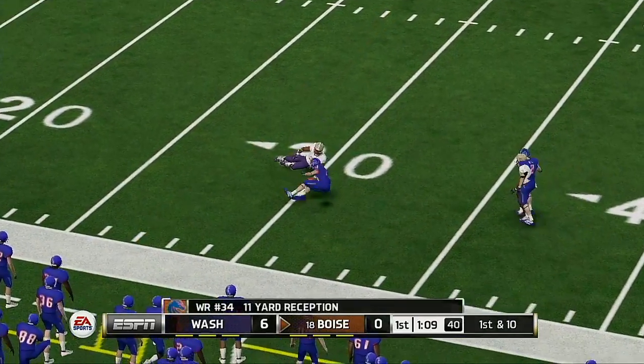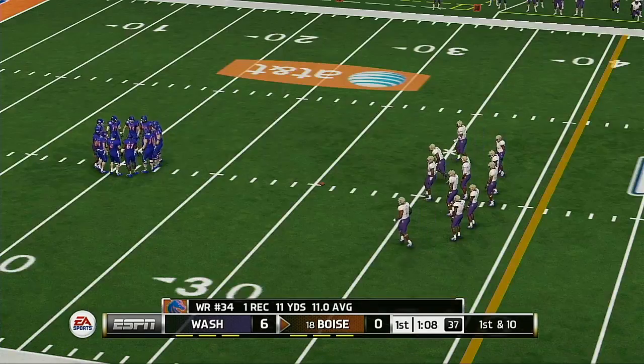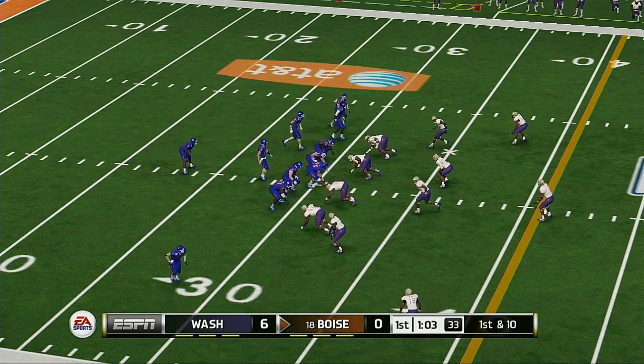Hit as he threw, and he completes it. They'll bring him down at the 30-yard line. A nice-looking play that time. Well, the defense was blitzing here, and again, great recognition by the quarterback to find the hot receiver.